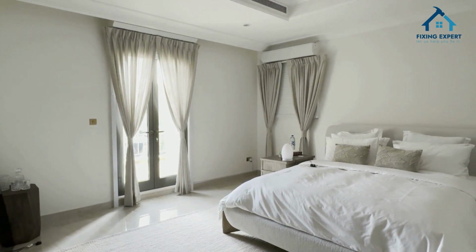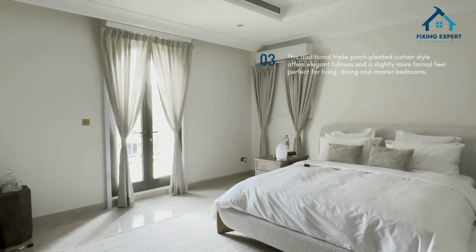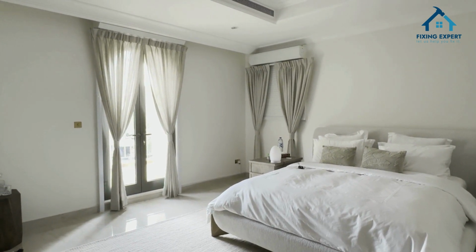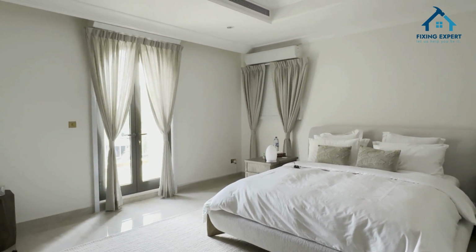Introducing our Pinch Pleat Curtains, a timeless addition to elevate your bedroom's aesthetic. These handcrafted curtains, with their exquisite pinch pleat design, allow you to effortlessly control the amount of light entering your space.